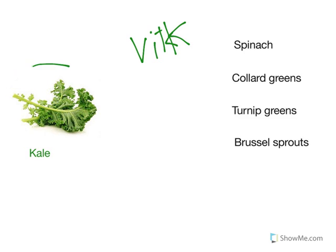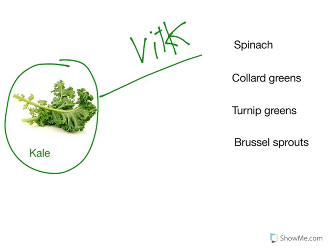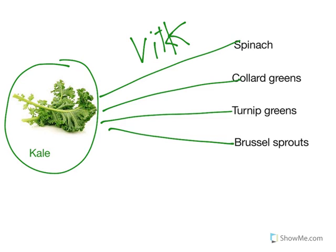So this is kale. Kale has lots of vitamin K in it. So does spinach, collard greens, turnip greens, Brussels sprouts. Now these are fantastic vegetables and we want people to eat them. They've got lots of vitamins, minerals, fiber in them, but we just want people on warfarin to eat about the same amount of these vegetables every day. We don't want someone on warfarin to suddenly go on an all kale diet.